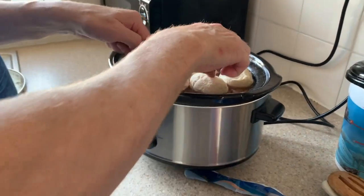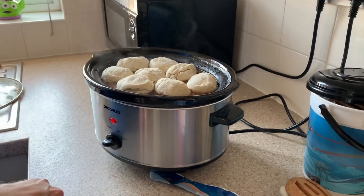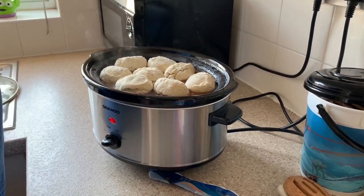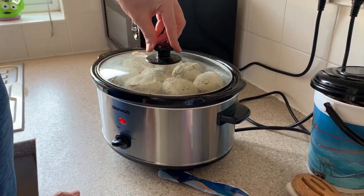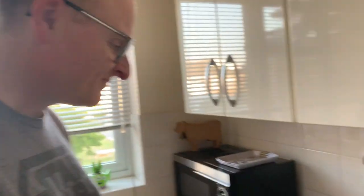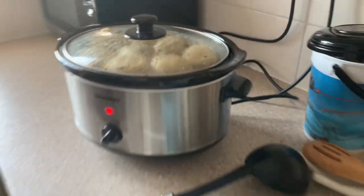Excellent. And how long do you put them in? How long are they in the oven? They will be in for about an hour, just over an hour. Awesome. So the top just is doughy, but the bottom soaks up the juice. Yum, yum, yum. And as if by magic. Well, you're a bit close. Ta-da! Drum roll, please.